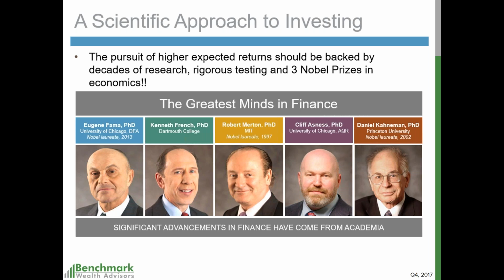The gentlemen you see on the screen have all made major contributions to financial theory, some more recent than others. There are 3 Nobel Prize winners on this list, and 2 of them, Eugene Fama and Cliff Asness, actually run respective firms that are very well respected among investment advisors like myself: DFA, Dimensional Fund Advisors out of Santa Monica, and AQR up in Connecticut.